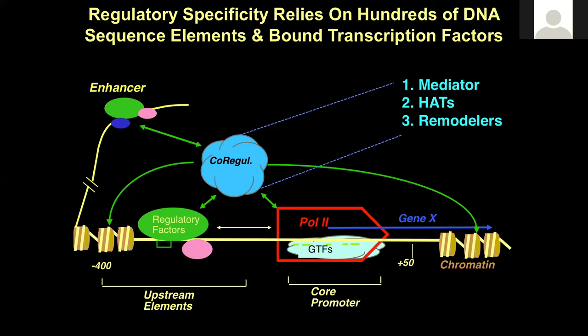And finally, there are insulators, these mysterious, still mysterious components that restrict where enhancers broadcast their signal to. You don't want genes activated willy-nilly, and the insulator helps prevent activation of improper genes, and also, I think, helps direct the enhancer to its proper target.